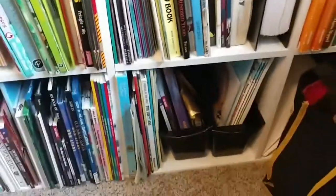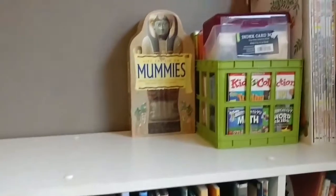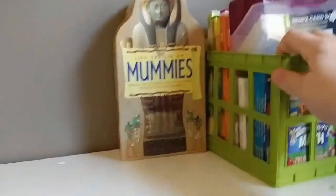So we have this bin right here to the right, which is actually our geography stuff, and some things that we use for history are in there. A lot of the stuff in this bin was on a shelf, and I recently took it down. And up here we just have some extra stuff that doesn't fit down there.